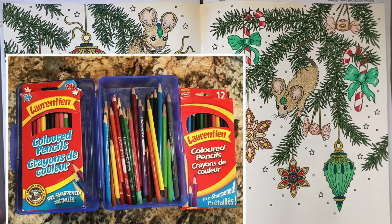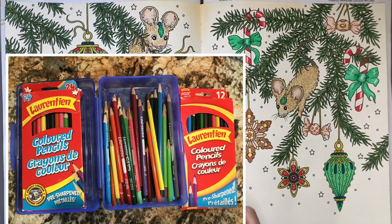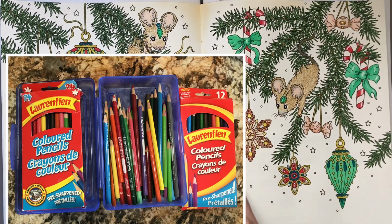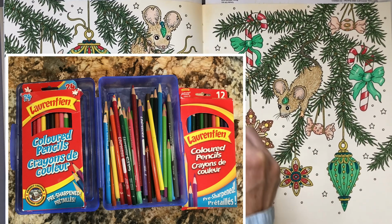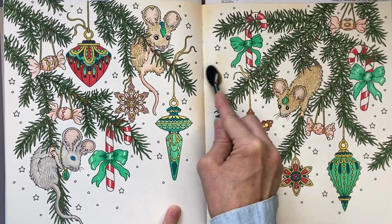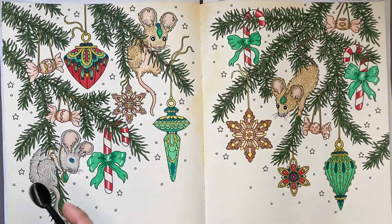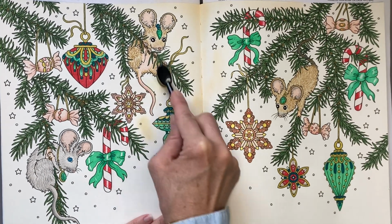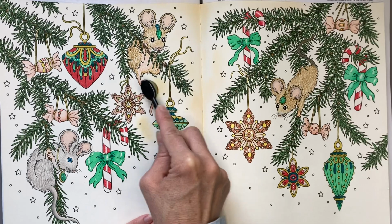Number 2, what was your go-to art supply as a child? I'm Canadian, and that would have been Laurentian pencils, and I have a picture on screen for you to see right now. My husband and I used these pencils. They were very common in Canada when we were in school, and we would get a new set pretty much every year.